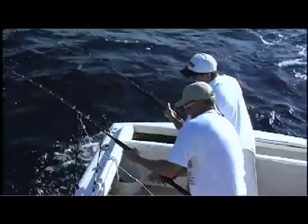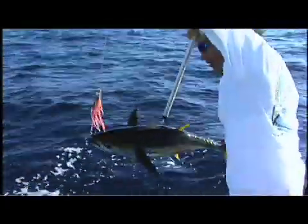It's an absolute fire drill when these tuna are going. It's so much fun, folks. Can you imagine what a monster feels like? Even these little guys are tremendous fighters.